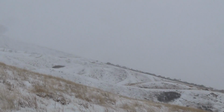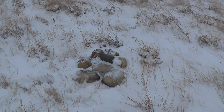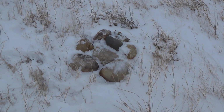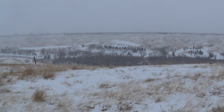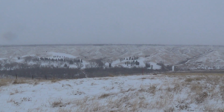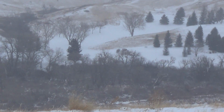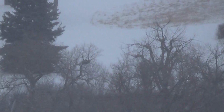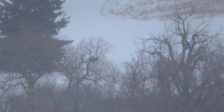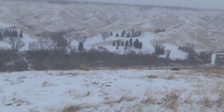Well, I'm back up at the top now. Just added the rock to my slowly growing cairn. Looking back, I can see the nest even from here. It's way, way, way down there, right in a tree, right in there. Sorry about the jiggling, but I'm a little bit weak right now.